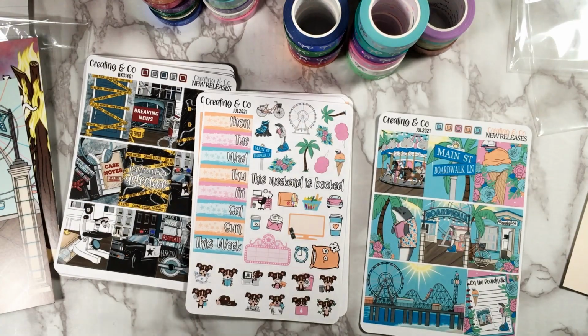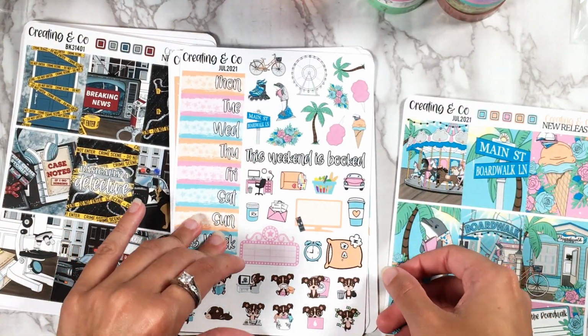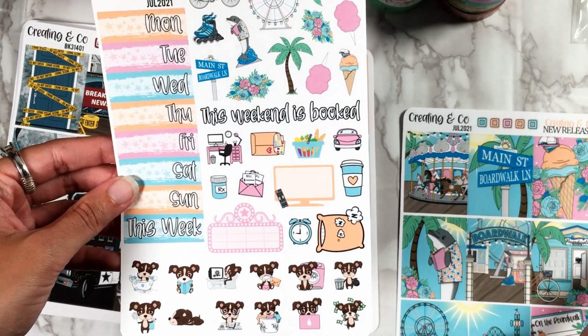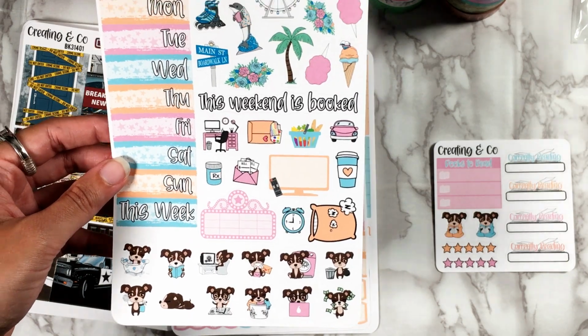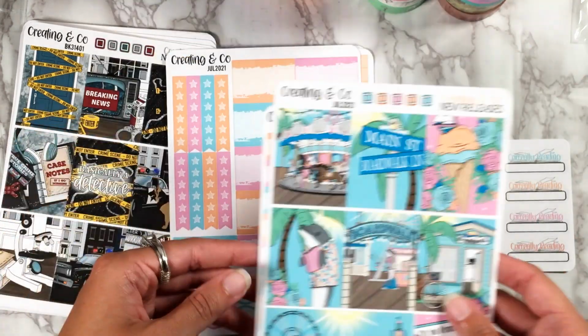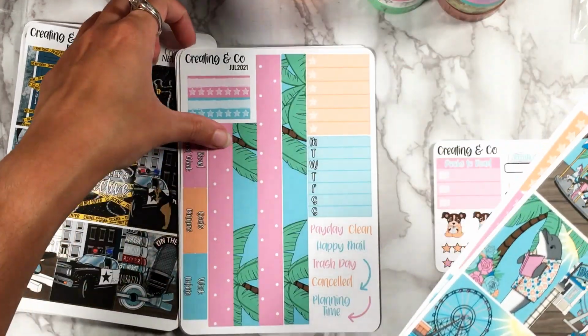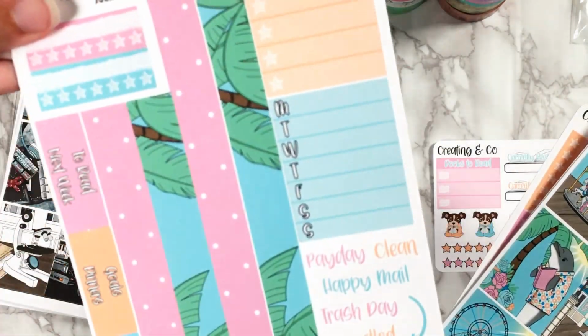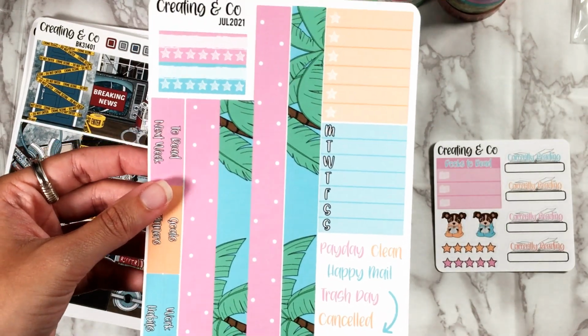So we have that. Why am I not zoomed in? Because I'm a dum-dum today. Okay, so then we have our deco right here. We have our Exo the dog doing a lot of activities. I've been using him a lot lately. And then our boxes and labels. We have our bottom washi. Love how it's already cut in two, because you can put it together if you would like, or use it separately. I usually put it together.